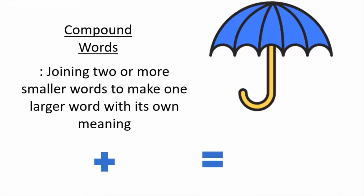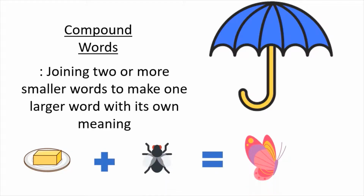The next skill we'd expect to develop would be compound words, and this is simply when we join two or more smaller words to make one larger word with its own meaning. So we might take the word butter and the word fly and make the word butterfly. There's a lovely downloadable book on compound words from All About Learning Press, and I'll link that at the end of the presentation.